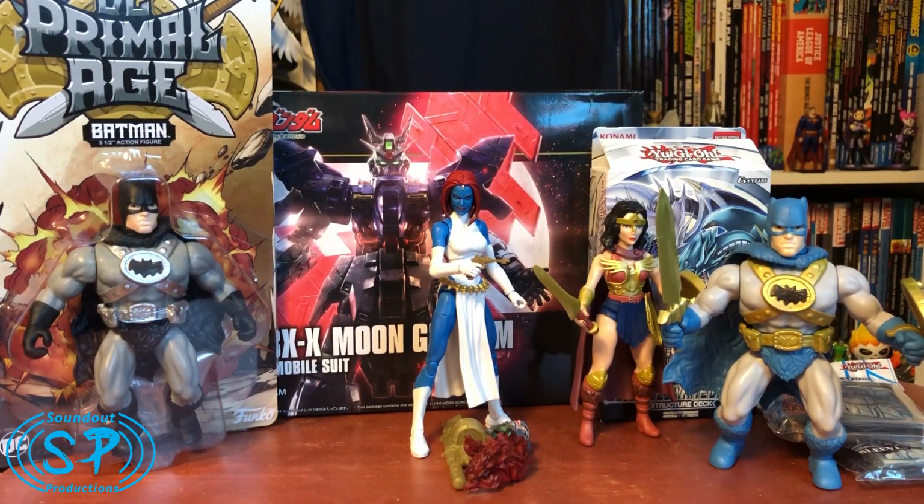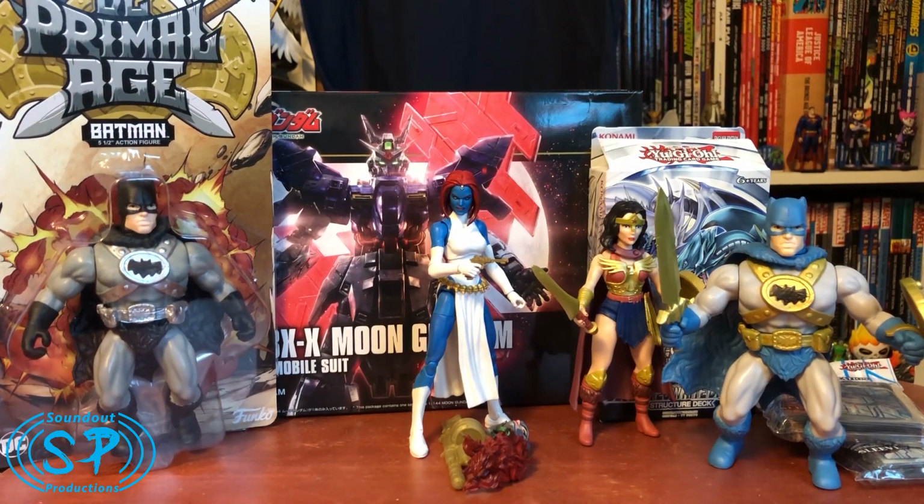This is going to be everything I picked up between February 24th and March 2nd, minus a Marvel Legends Red Goblin, which we'll talk about next week because it hasn't arrived in the mail yet. But here we have a pretty good variety of products. Surprisingly, not a lot of the same. There is mostly DC here once again, but that's because of Primal Age, and eventually we'll run out of stuff to talk about with Primal Age, I promise. But we do have some other stuff here.